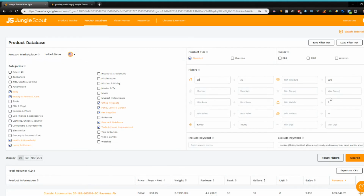Minimum weight, this is another one. I guess all of these are points of contention, but I put up to 5 pounds. Now my product is 5 pounds. So if I had put this really low, and my product is a $20,000 a month product, I would have missed out on it. Minimum sellers 0, maximum sellers 10.